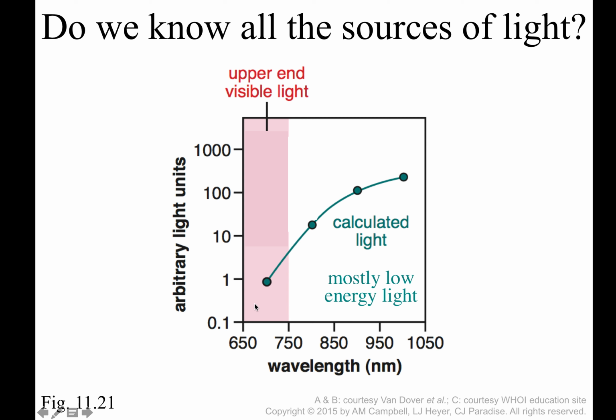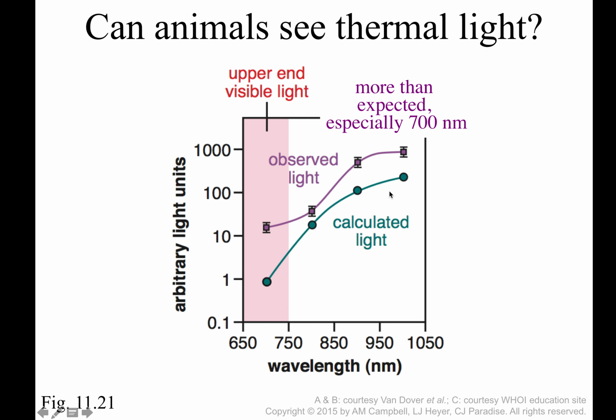This much light of this wavelength and this much light in the far infrared. But if you actually observe how much is there using a very sensitive light meter that measures visible and invisible light into the far red, visible or invisible according to what humans can see, you get more light than what is calculated. So there's probably light there that's not being detected. Whether or not the shrimp can use that light, don't know. It certainly seems like they can.